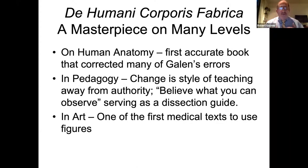The book was essentially a dissection guide, and it was a change in the style of teaching away from believing everything that Galen said, that belief in only the authority of Galen. And Vesalius would write in a way where he could say to the reader, if you don't believe me, if you do the dissection this way, this is what you'll find. So you believe in what you can observe. And it was a bit of a dissection guide, which was true.